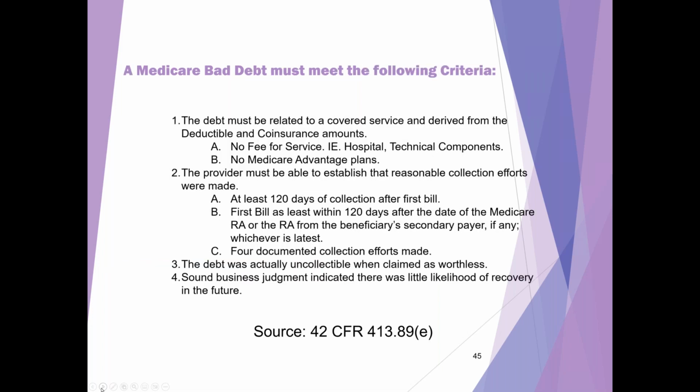I've got it broken down a little bit further there so we can look into what this looks like. The first part of the criteria is that the debt must be related to a covered service and derived from the deductible and coinsurance amounts. So when you're talking about Medicare bad debts, you are talking specifically about deductible and coinsurance. Those are the two aspects you're listing. And when you put it on your bad debt log, there are two separate columns where you'll identify the amount related to deductible, the amount related to coinsurance, and then how that totals out. It's important to note this is not anything that's fee for service, no hospital, no technical components. This is specifically bad debts related to, for everyone in our case, RHC provided services. And this is also traditional Medicare only, no Medicare Advantage.